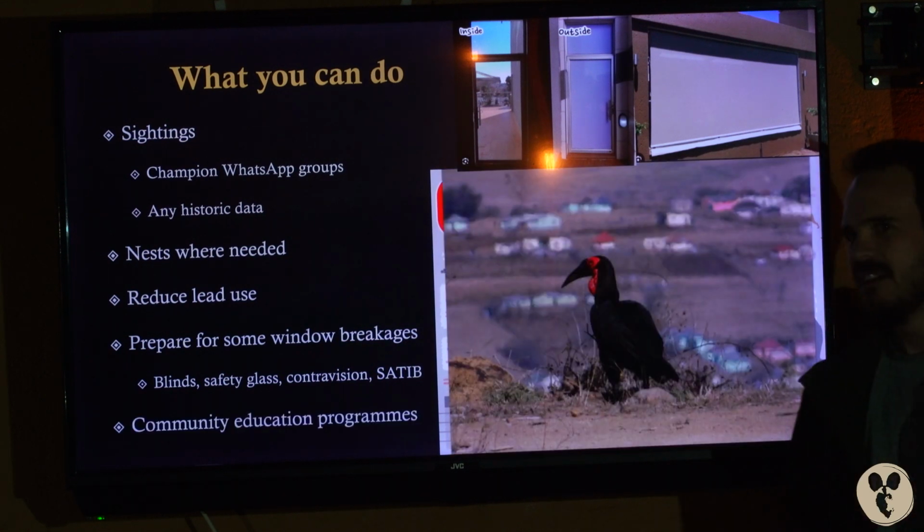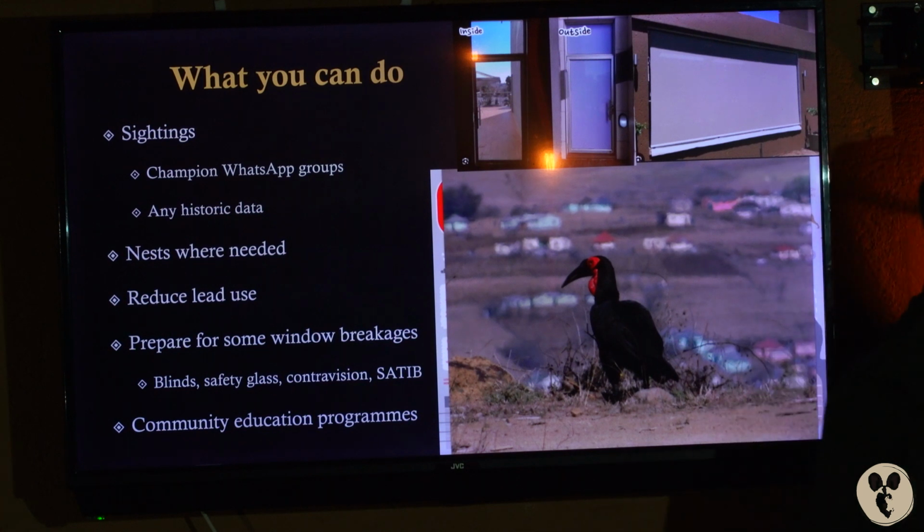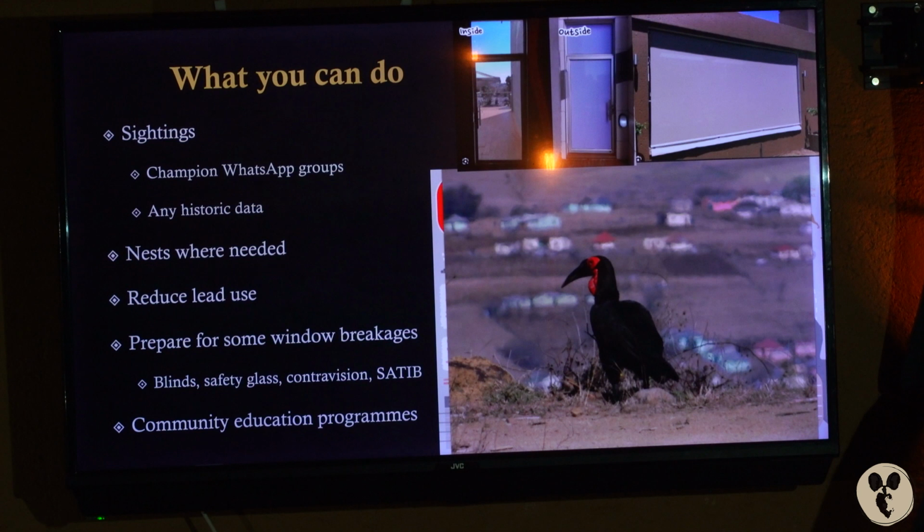And then, if any of you work with communities, and especially in areas surrounding Bushspread or Kruger or anything like that, please get in touch with us. We have lots of education materials. We've got cartoons, we've got magazines, we've got all sorts of things. We would love to be involved and to spread the word about ground-hornbills and get everyone on board, become custodians for the species and help to conserve them.